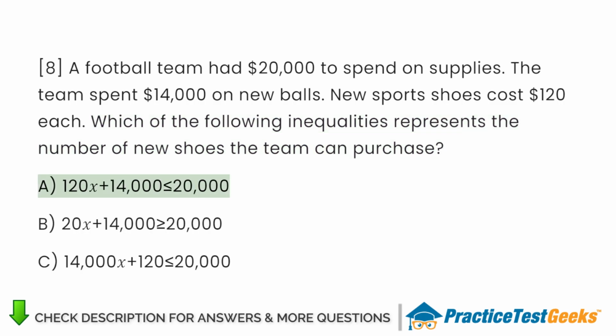A. 120x + 14,000 ≤ 20,000. B. 20x + 14,000 ≥ 20,000. C. 14,000x + 120 ≤ 20,000.